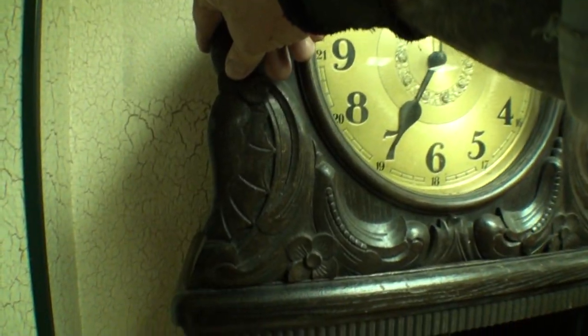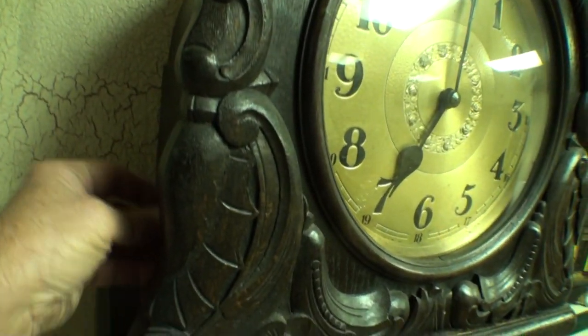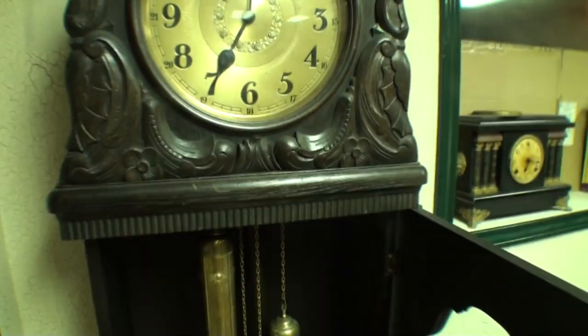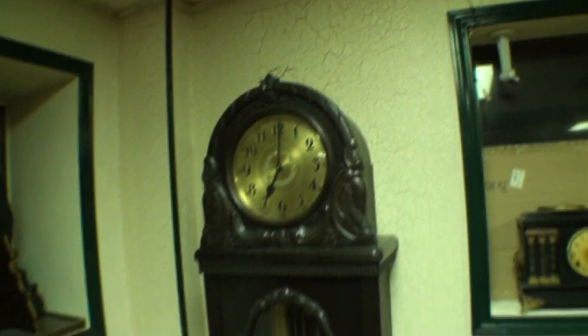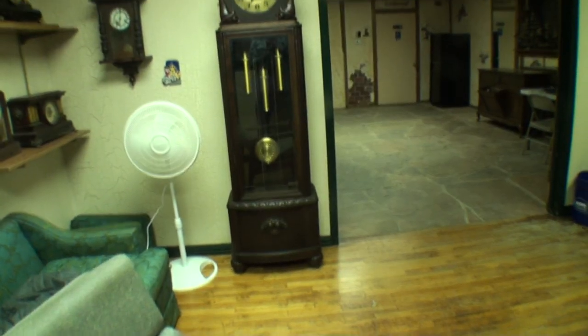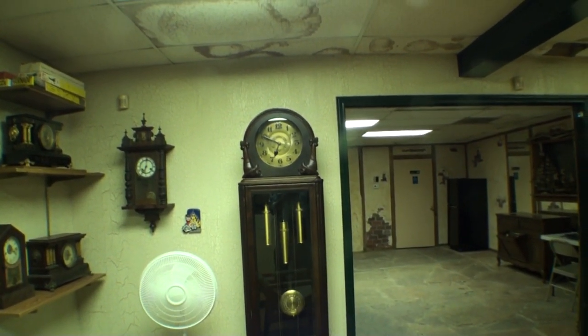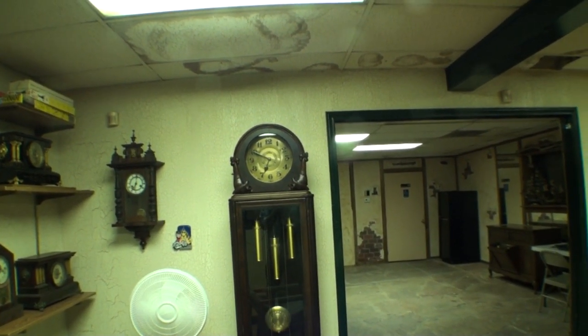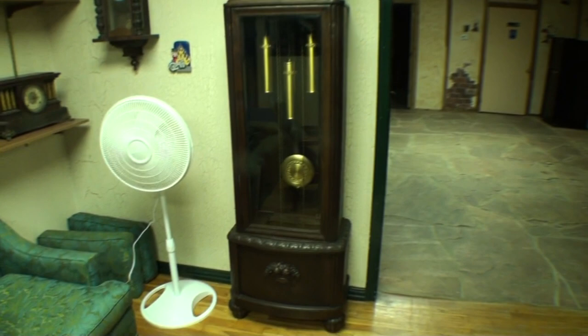Then I want to show you the intricate work. This is a late 1800s, early 1900s grandfather clock. Now what's rare about this one is I'm getting ready to show you here. Okay, what's rare about this one is that we actually have the matching sister clock. That is very, very, very rare to have one of each of these clocks in the same room.